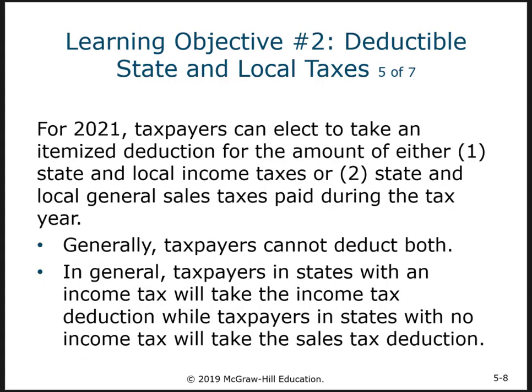Now, for 2021, you can either take the state and local income taxes. Now, this isn't real estate taxes. This is just the income taxes. Or the state and local general sales taxes paid during the year. Can't do both. One or the other. In Pennsylvania, it's usually the income tax that is higher. You want to take the highest deduction, assuming, again, that it's not over $10,000. All right.